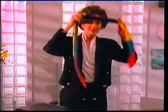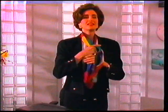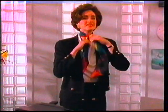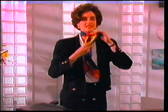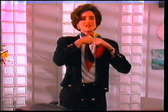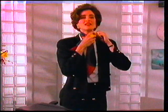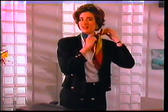At 5 o'clock, leave your serious side at the office. Take a square scarf folded into an oblong and tie a half knot securely at the neck. Then, make a loop with the left end. Wrap the right end around the front of the loop and slip it through the loop you just formed. Tighten the knot by pulling down on the right end.